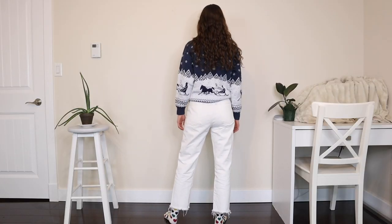I think it would be really cute with white jeans. It's really warm and super soft, which is a huge plus for me. It's also vintage, which is cool. It's from Parkhurst. I'm super excited to wear it throughout the holidays and beyond.